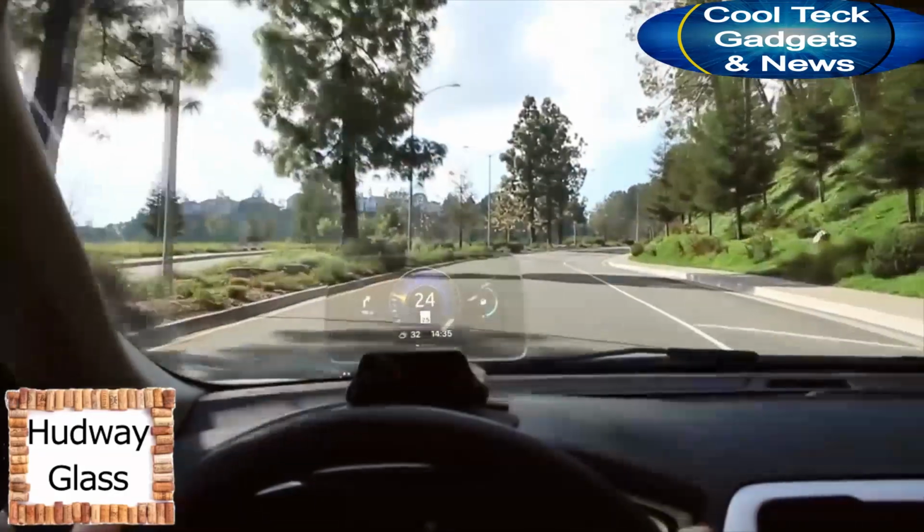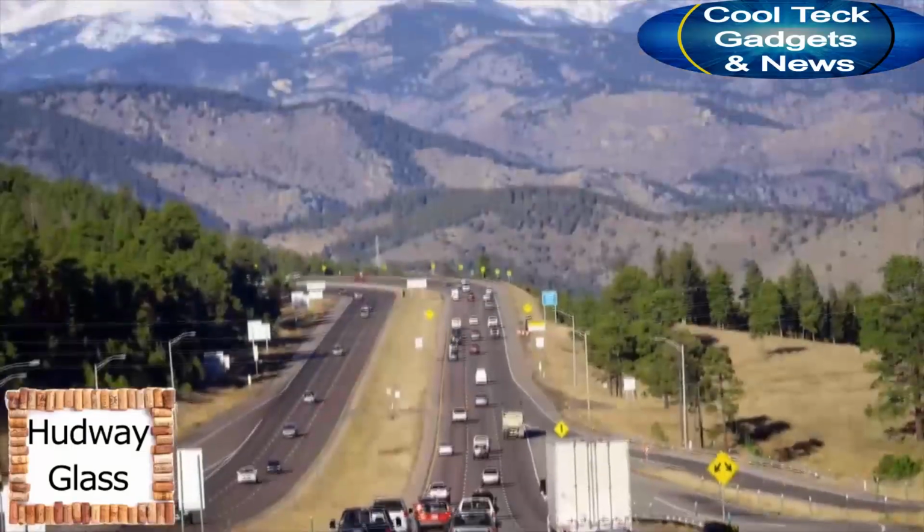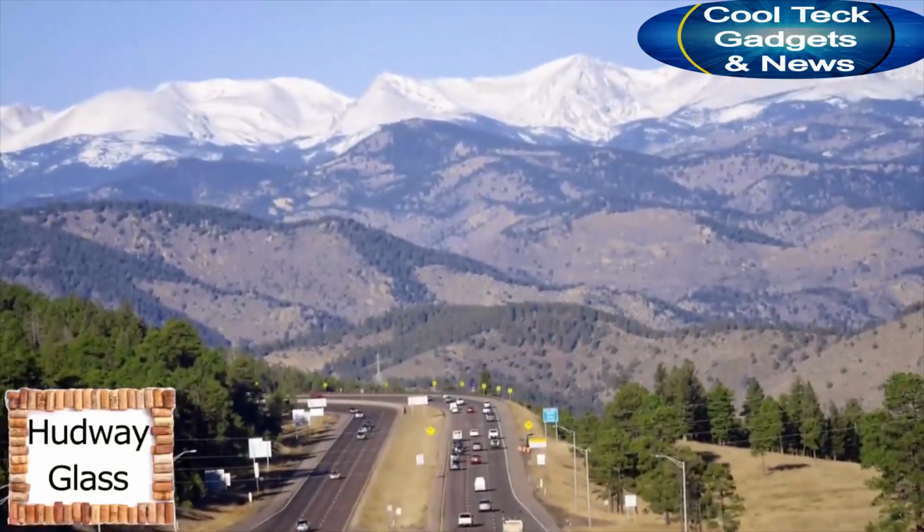HUDWAY Drive is a head-up display for any car that connects your car and your smartphone to keep you focused on what really matters when you're driving.